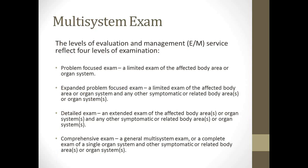With the levels of evaluation and management service, it reflects 4 levels of examination. There's a problem-focused exam, which is a limited exam of the affected body area or organ system. Expanded problem-focused exam, which is a limited exam of the affected body area or organ system or any other symptomatic related body areas or organ systems. Within the detailed exam, it's more extended of the affected body area or organ systems. And then comprehensive is basically a general multi-system exam or a complete exam of a single organ system or other symptomatic or related body areas.